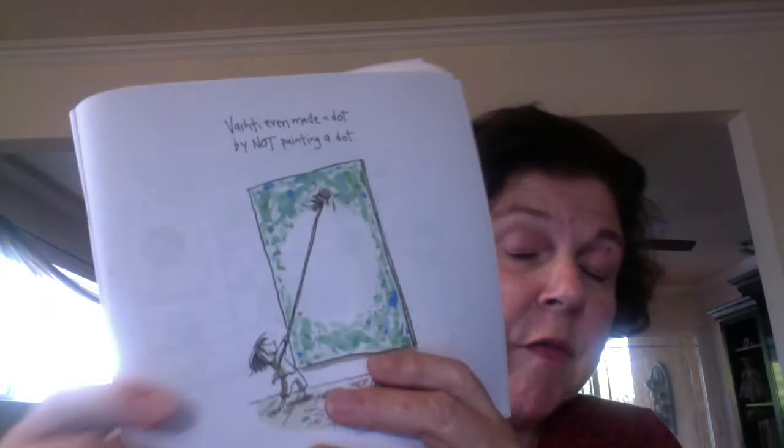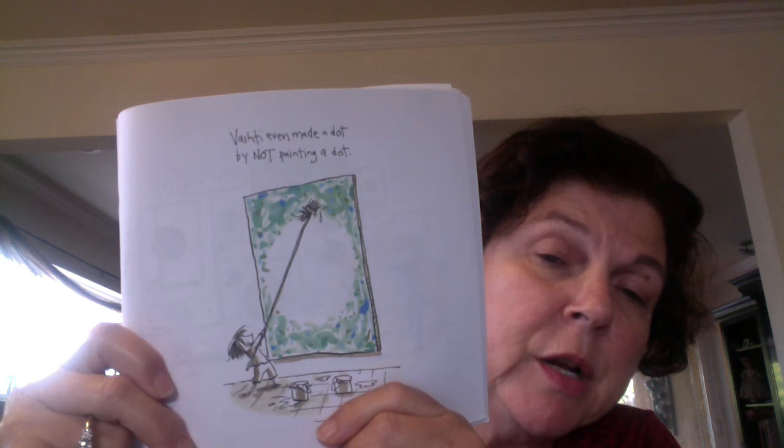Vashti even made a dot by not painting a dot. Look at that. She painted all around it, so now the white space in the middle looks like a dot. It's pretty clever. Look, she's using like a mop to paint with. It's so big.